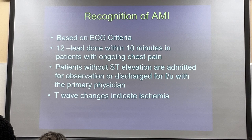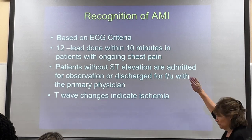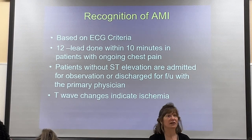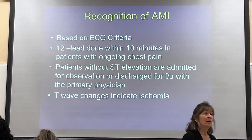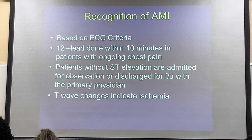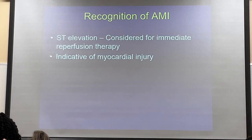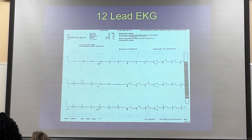Okay, 12 lead, 5 minutes. Cross that out, 5 minutes. I want it done in 5 minutes. And in our case study guide, we did it in 4 minutes. But that was the ER. I was in CCU. I can't take credit for that. And I want you to be able to recognize ST elevation, and you need to recognize ST depression and or T-wave inversion. STEMI, we're running.